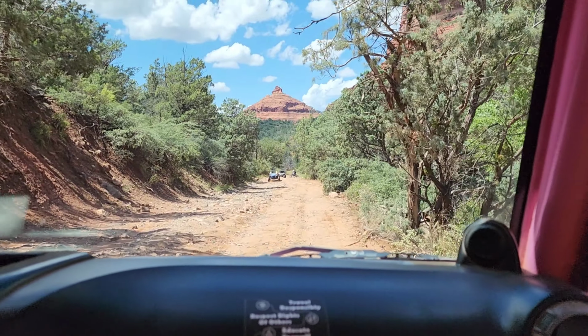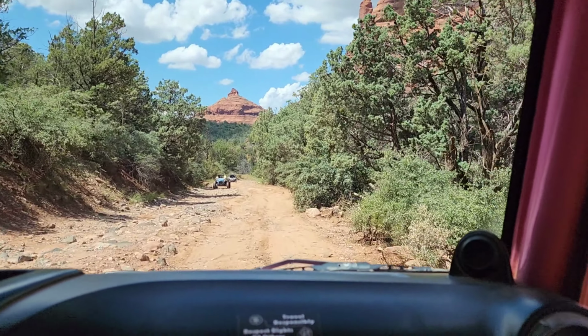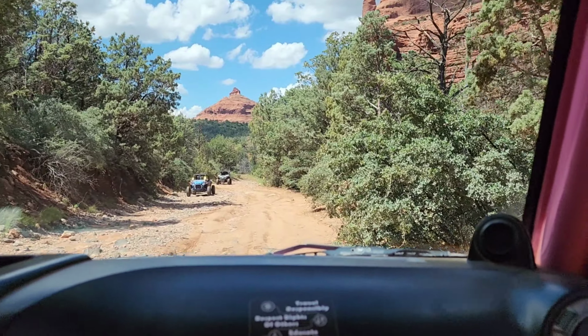We just passed a Nissan Murano and RAV4 going up this road. I can't believe it.